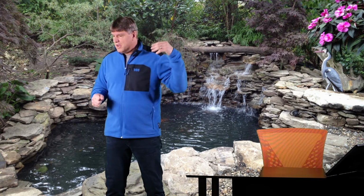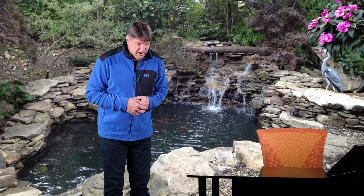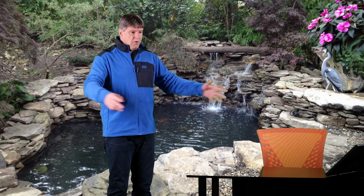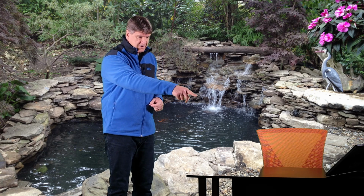You come home, you put them in the pond, and it looks like there's nothing there, right? You have this whole pond, and there's like a few little fish down here on the bottom swimming around. It doesn't add a lot of life into the pond right away, right? It seems like there's not that much there.